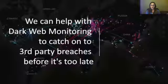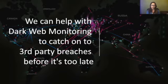We can help with dark web monitoring to catch on to third-party breaches before it's a little bit too late. We've been offering this service for about a year now, and essentially how it works is when you set it up for your business, you tell us, this is my domain. So for instance, we are wenetwork.com. You put wenetwork.com into the tool, and it is going to be scanning and monitoring 24/7, 365, the dark web in discussion boards, chat rooms, peer-to-peer spaces, malicious sites, all over the place. And it's going to be looking for anything associated with wenetwork.com.